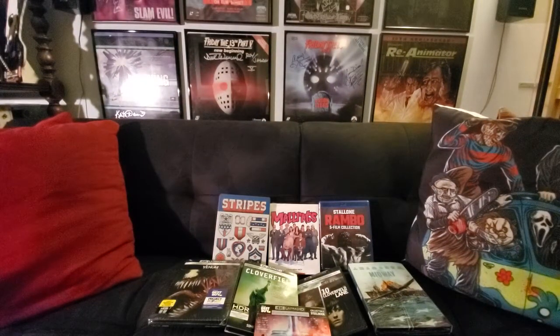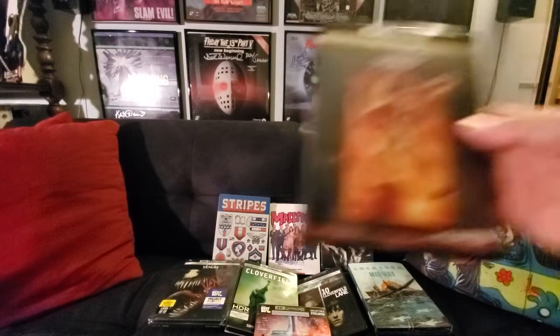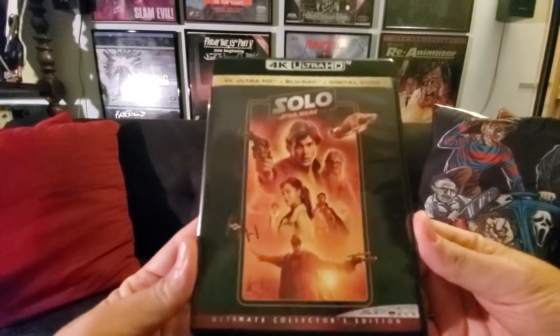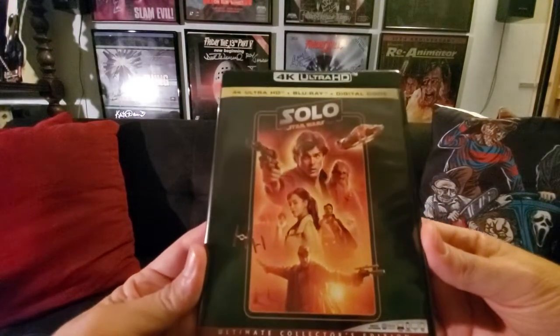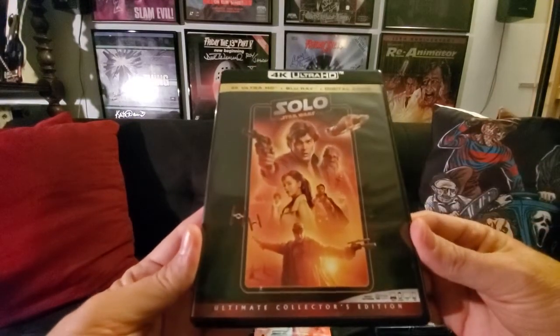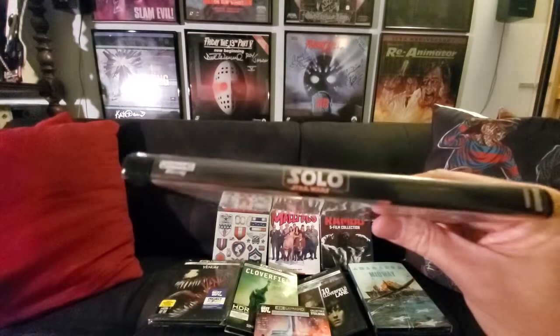And these last three are also from Best Buy, and these are definitely the Black Friday deals. I got Solo: A Star Wars Story. I like this one. This one and Rogue One, they're pretty good. I like this a lot more than I think most people give it credit for.